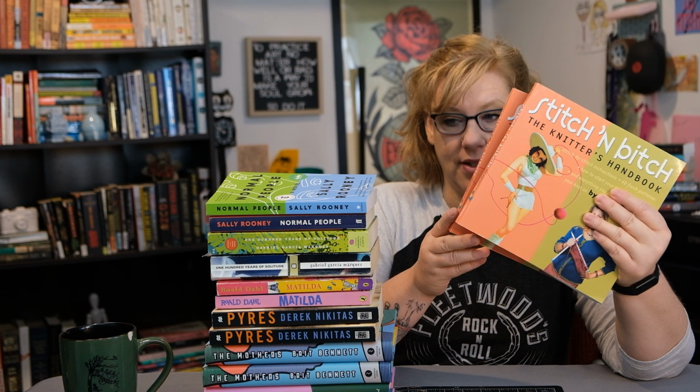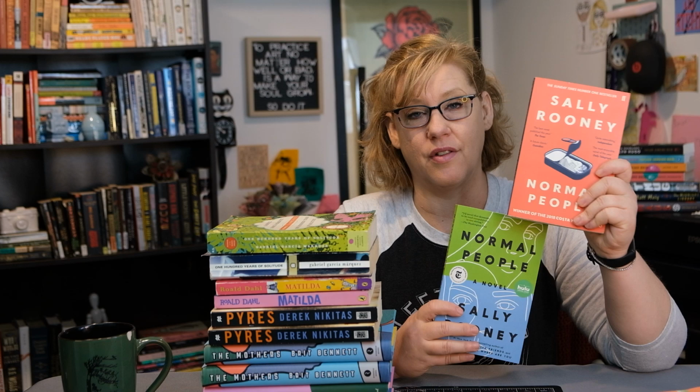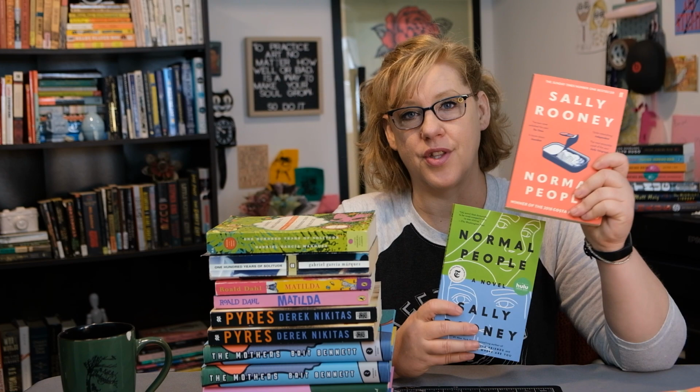So first of all, we've got Stitch and Bitch. For some reason, I've got 3 copies of this, so I'm going to donate 2 of them. Then Normal People, I have 2 from a used bookstore. I like the copy that is the sardines. I like that cover a lot better than I do the blue and the green. So I'm going to keep the sardine one, and I am going to donate the blue and green one.